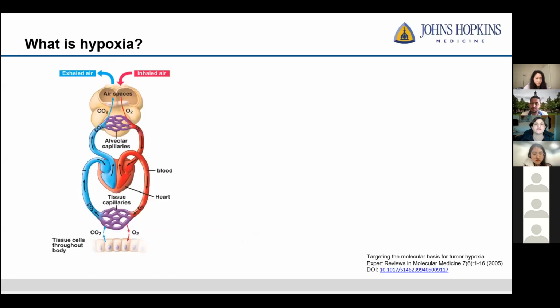So before I can talk to you guys about hypoxia, I have to tell you what hypoxia is. To understand the pathophysiological state of hypoxia, we first have to understand how oxygen is regulated in normal physiology. So here, that's what I'm showing you in this picture.